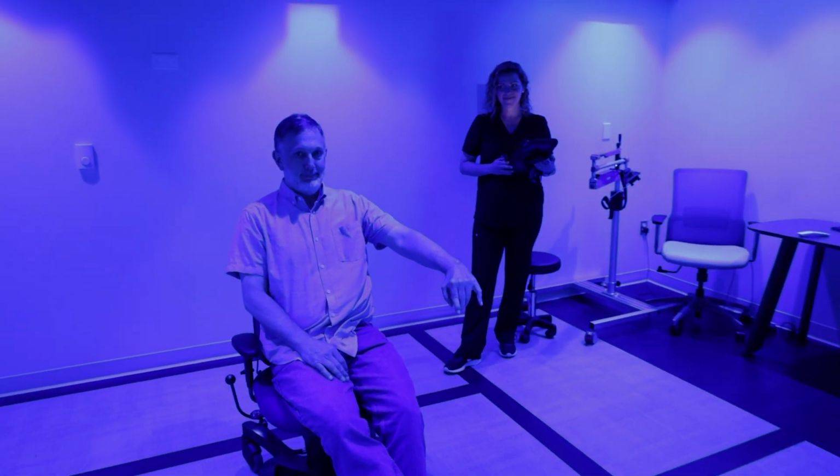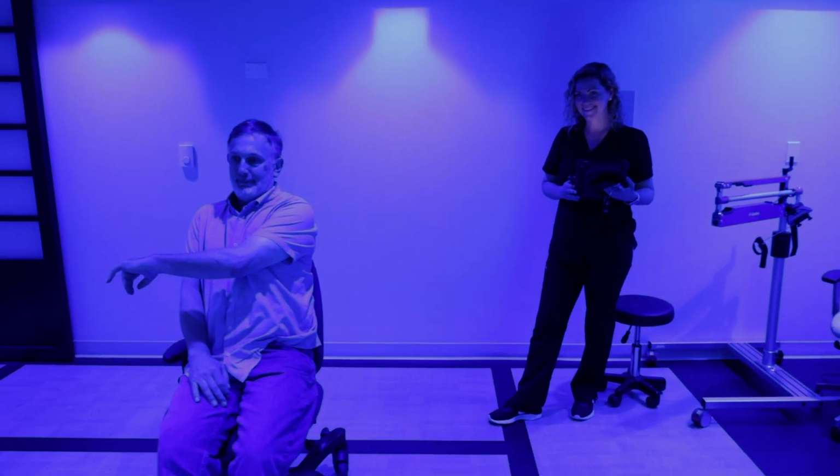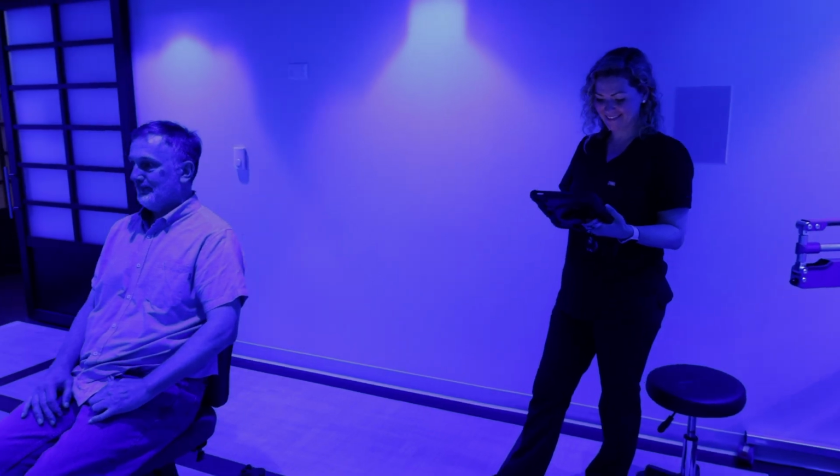So the patients aren't just hanging out with Bandit the dolphin. They're actually being asked to move their arm in ways that they haven't been able to before, and then do it at an intensity and frequency that really might help them get better.